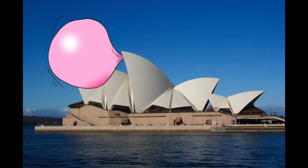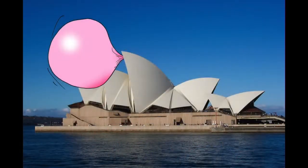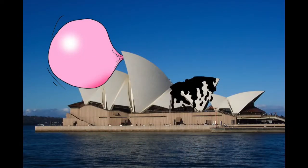That's the first image. And the second thing we want to associate with this is tar. So tar, that's the name for the thick black stuff, right? So then you might just think that while they are painting the Opera House, someone is painting it with tar, which is completely wrong. So that makes it take a lot longer than usual to finish everything, because they have to paint over this tar with the white color. So just see some tar on top of the Opera House.